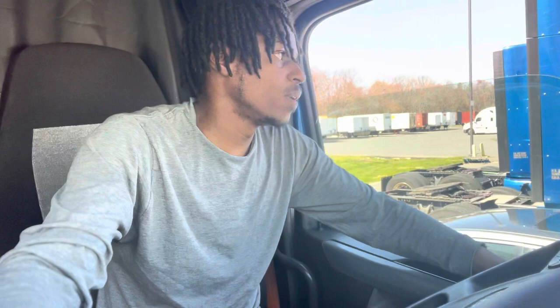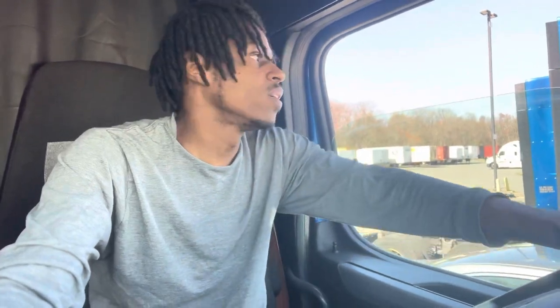So whenever you get a new truck, just make sure you do a proper pre-trip on the truck like you do every day. You know what I'm saying? Check everything that's necessary. Even drive it around. You can't just do a half pre-trip and say, oh, the truck looks nice, I'm gonna take it. Just make sure you do a full pre-trip. I mean, everything, just like you did with your first one.